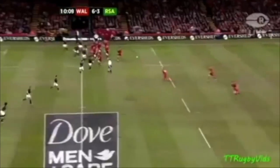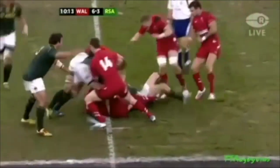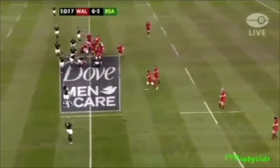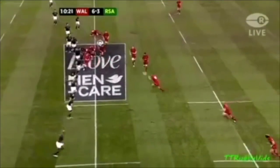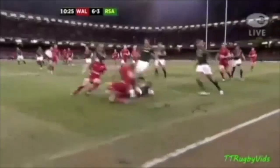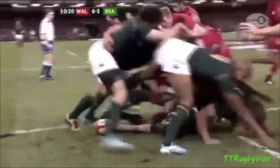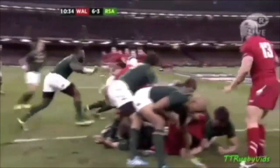Alun Wyn Jones wins Wales' first line-out. Scott Williams, the direct line. Richard Hibbard. Jonathan Davies, little variation. Pat Lambie does well. No scrum half yet for South Africa. There is now Frans Malherbe.